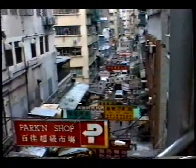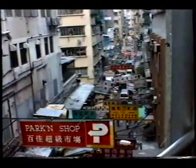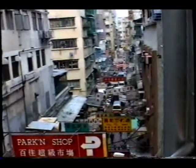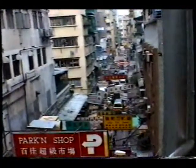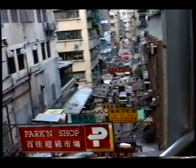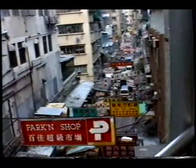We're about a third of the way up to where we're going, and you can see this is an old part of Hong Kong. These are very old buildings, and we're looking down at some of the restaurants and advertising and all kinds of park and shop. They're very up to date.